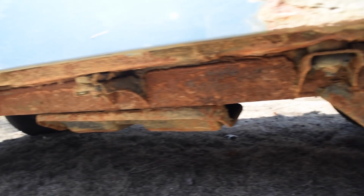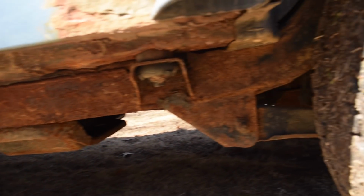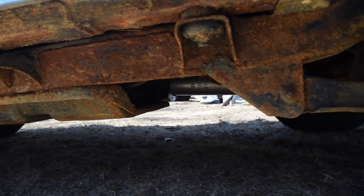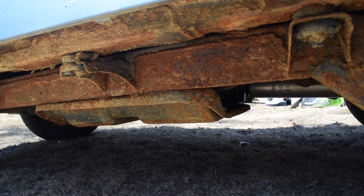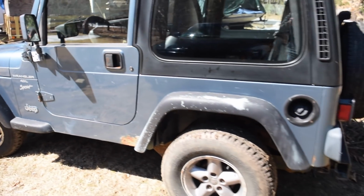Now, one of the biggest things that is a worry and a burden on these Jeep Wranglers is the frame. Now, these things are usually destroyed, but thankfully, this Jeep has no holes in the frame. The whole thing was patched before I got it. It's got some surface rust on it now. Obviously, it wasn't protected correctly with paint or undercoating, but a couple cans of paint will clean that up. This Jeep is actually very, very structurally sound.